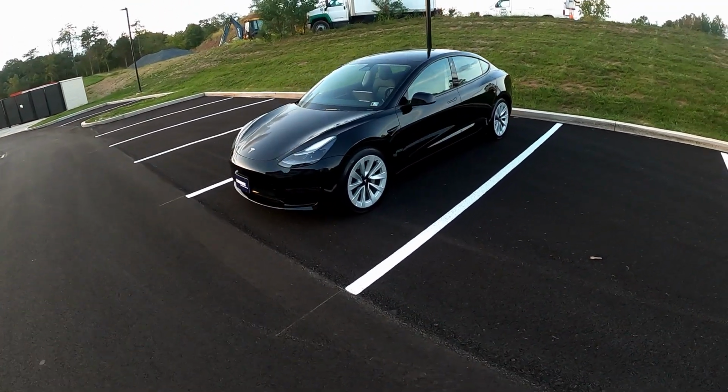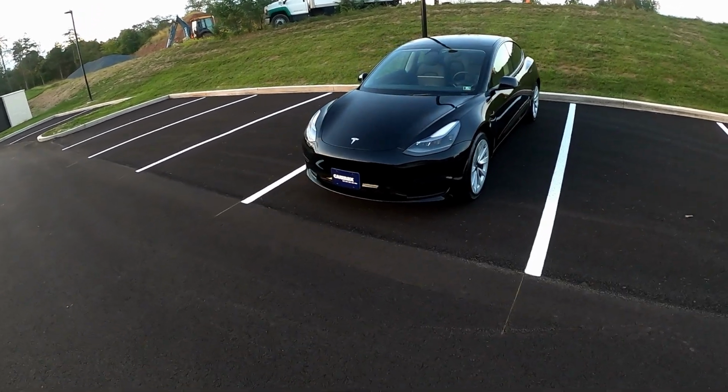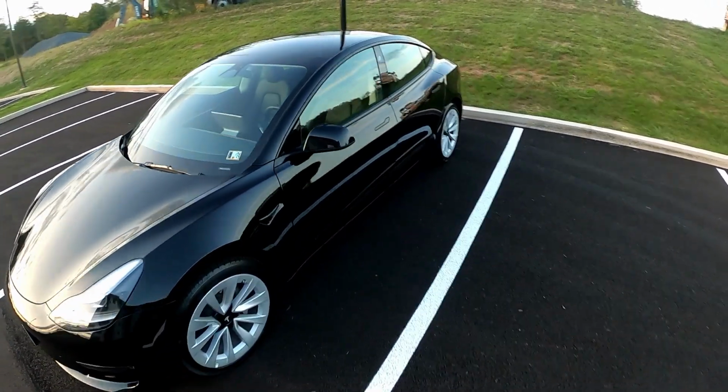Guys, I'm working on my camera angle, so let me know how this looks. I should check out the front before we do our last walk around.